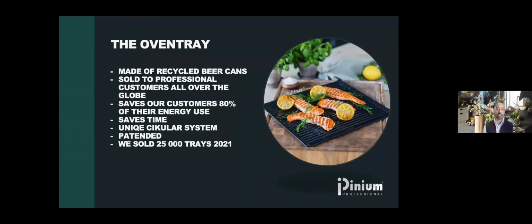We have done studies together with a university in Sweden that show our customers save about 80% of the energy use while doing this process. It also saves a lot of CO2 carbon footprint. So it's a good thing both for the environment and for economy.